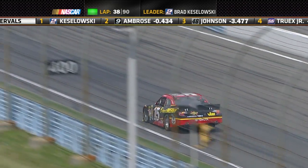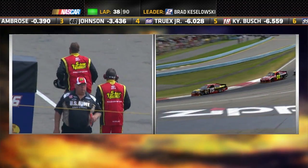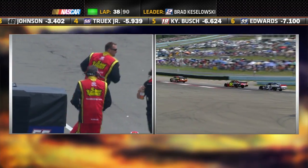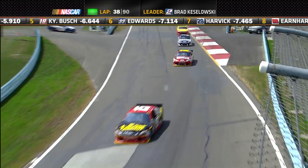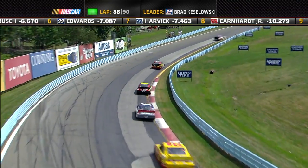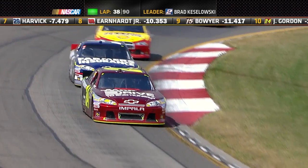Yeah, that's a concern. Yeah, because that's not going to get better throughout this day. So it may be a situation where they have to come in, get some fluid in this, and bleed the brakes, which is going to take a while. Yeah, they may end up having to change calipers and all. We're not even halfway.